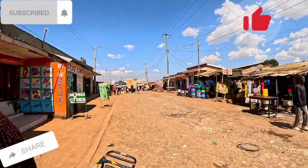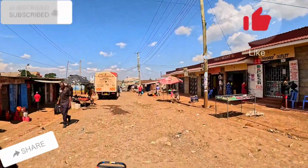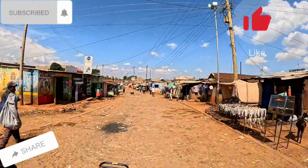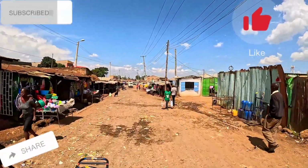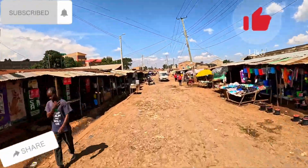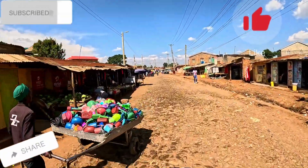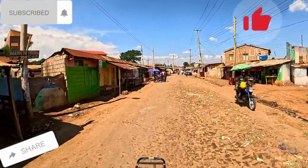Kawangware has a scarcity of safe drinking water. Water supplied by the city authority is not available every day, or it is otherwise expensive. There are waterborne diseases, respiratory diseases, pneumonia, and malaria, as well as an increase in cases of airborne diseases due to the poor sewage system in Kawangware. Many people in Kawangware are slum dwellers.